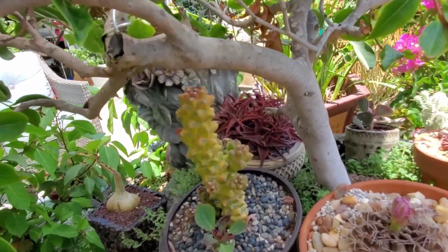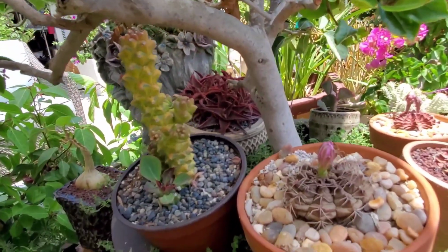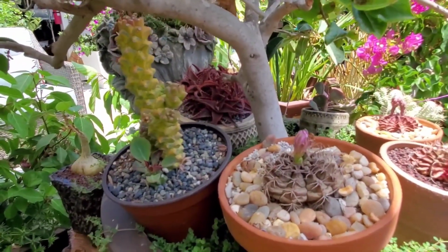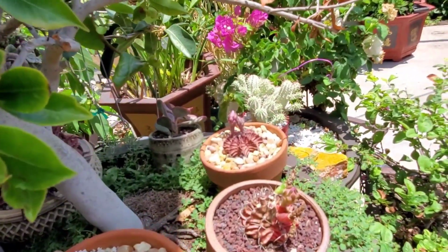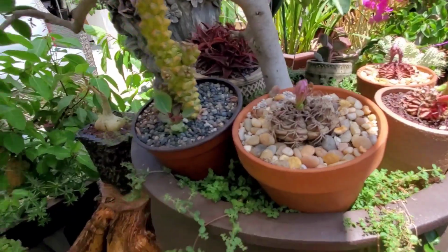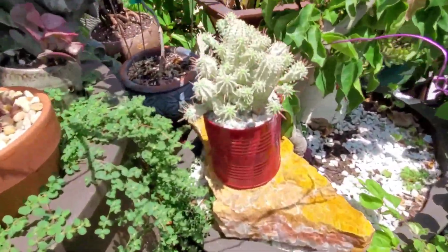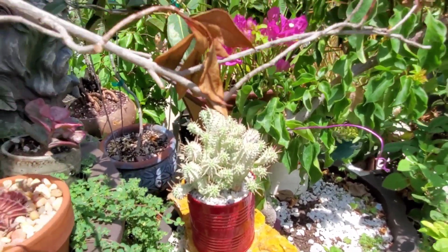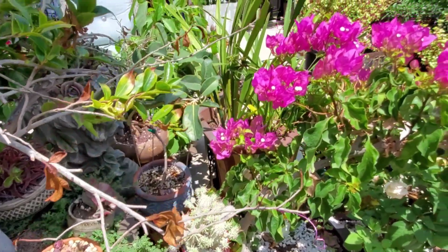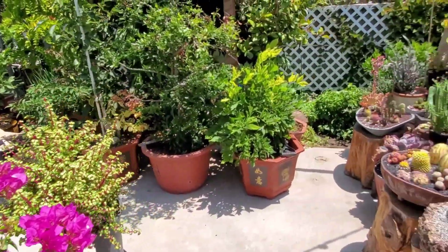I love these, the Euphorbia Monadenium ritchiei variegata. So cool. Everything in her garden is just so pretty. So happy.